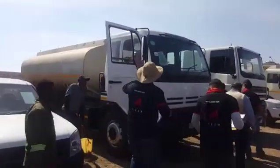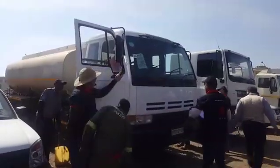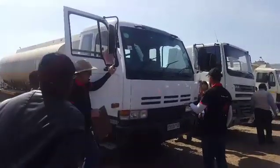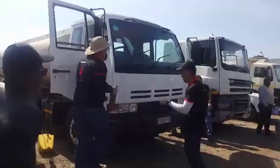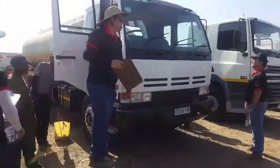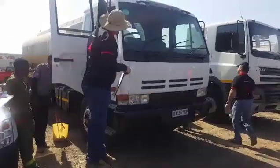Lot number 107. We got this Nissan, and it's actually a 12,000 litre, guys. It's a water tanker. They got it as a fuel tanker, but it's actually water. You convert it to a water tanker.